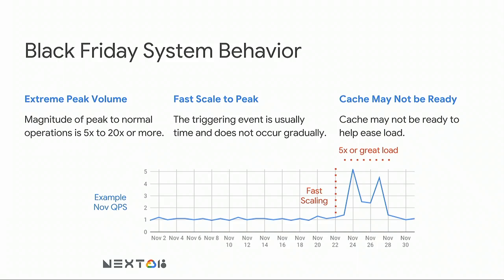And then the last element of a Black Friday that's pretty important is the perceived performance needs. Users expect your systems to operate just like they did several days earlier, and not being responsive means that people are going to alternative means to collect the information or buy the goods that they're after.